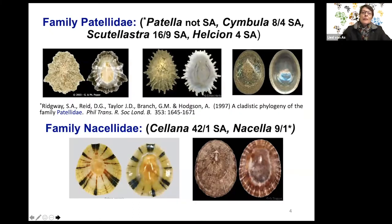The family Patellidae: you will see that in front of the genus Patella, there's an asterisk. That is because the higher classification of the Patellas changed, and the genus Patella we don't find along the South African coastline anymore. What we do find is representatives of the genera Cymbula, Scutellastra, and Helcion. In the family Nacellidae, we have one species, Cellana capensis, that occurs all the way up along our east coast up to the Indo-Pacific. And in the case of Nacella, I'll refer to that later.